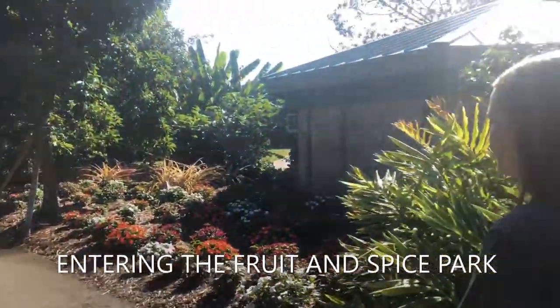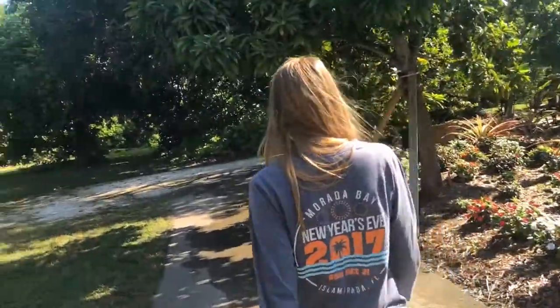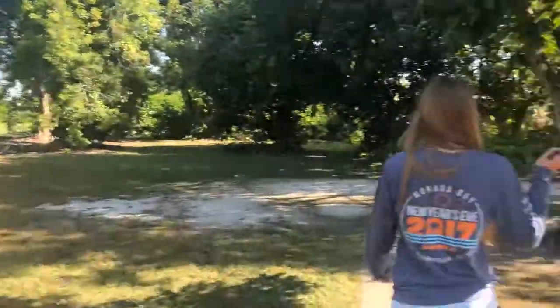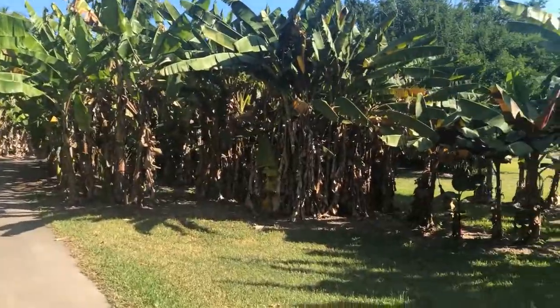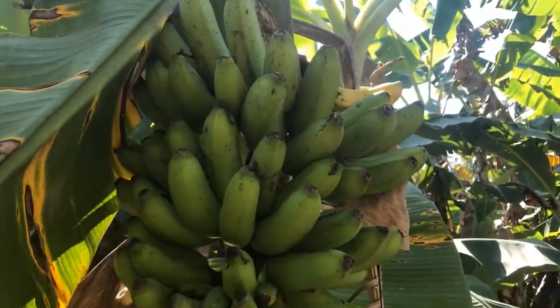Alright, so we are in the Fruit and Spice Park. Right by Miranda's house, actually. Not even a mile away. I saw some bananas over here. But these are little mangoes. Oh, wow. No, they're not. These aren't mangoes. What are these? They're cool. The banana forest. The forest of bananas. Banana.